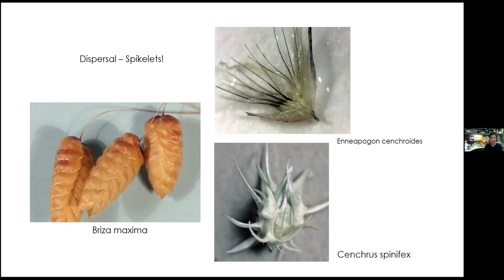You see a couple here. This Briza is sort of wind blown. It's kind of a little inflated spikelet. You can imagine that Synchrus is probably easily carried by animals, and so is Andropogon. So they've got hooks, they've got barbs, they've got papery tissues, they've got floaties. They literally do it all.